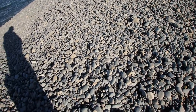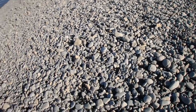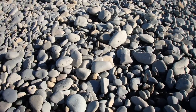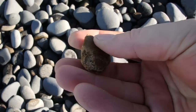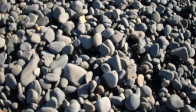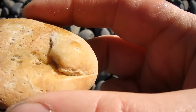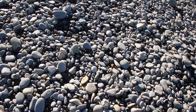Okay, we've got some more wind going on with this. That's okay, we're at the coast. The wind's supposed to blow here. I see something here. Let's see. Pretty chunk of jasper. And we got this here. That crack right there's got my interest. So I'll keep it.